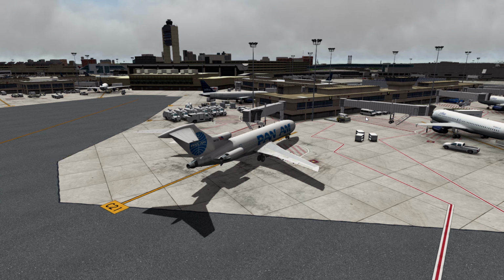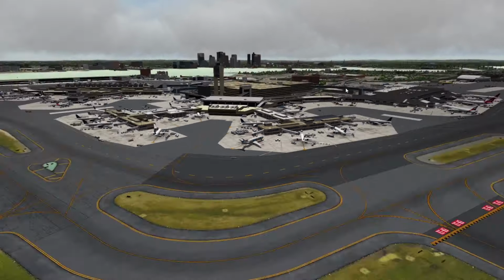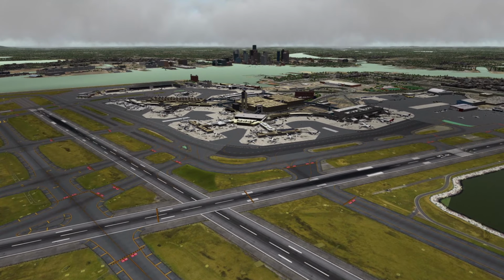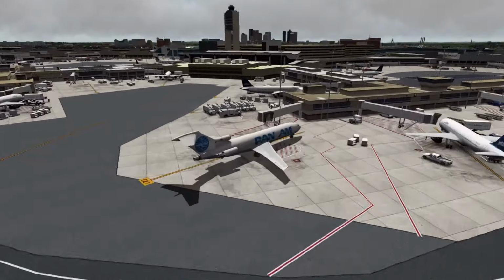I really do love this 727, and the updates that Jack's done to this thing are just incredible. And let me tell you, man, this scenery here, find me a better looking freeware scenery in any sim. Much less, X-Plane versus FSX. This is just an incredible looking scenery. And if it's not in your library, you should have it. And if this plane isn't in your hangar, you should also have it.